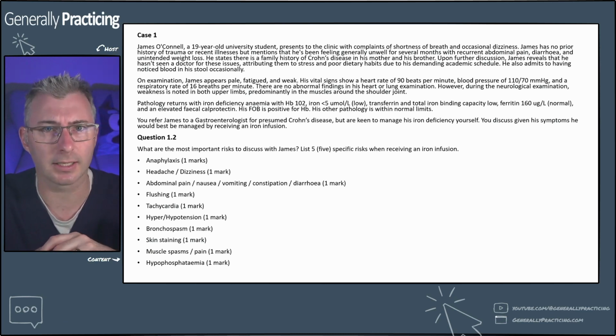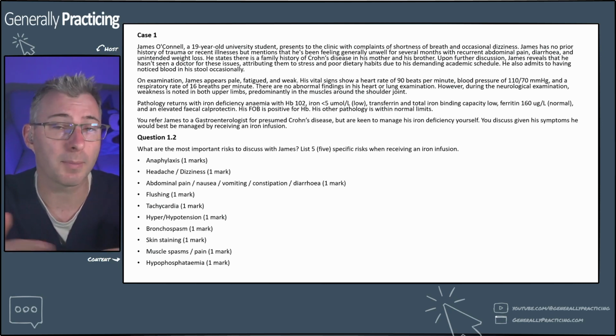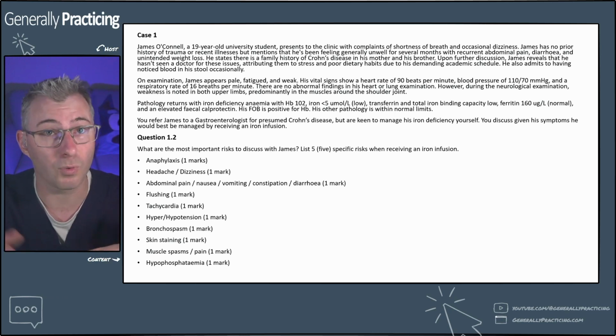Flushing is particularly common. In particular, a very warm, kind of unpleasant sensation of flushing, which is often alleviated just by slowing down the infusion. Tachycardia, also quite common, and hyper or hypotension. The blood pressure can go up or down, and again, slowing down the infusion tends to settle that down as well.